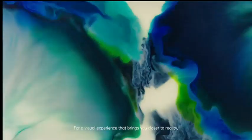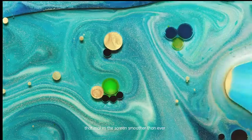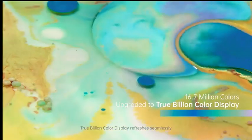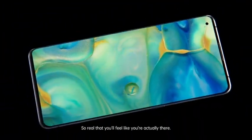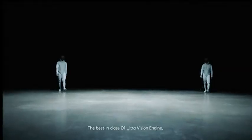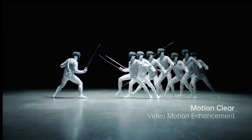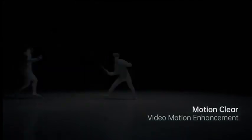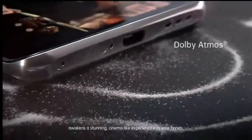For a visual experience that brings you closer to reality, we've incorporated a 120Hz ultra-vision screen that makes the screen smoother than ever. True billion color display refreshes seamlessly to present every vivid detail. So real that you'll feel like you're actually there. The best-in-class O1 ultra-vision engine turns even normal frame rate videos into high-quality presentations. While the sound stereo system awakens a stunning, cinema-like experience into your hands.